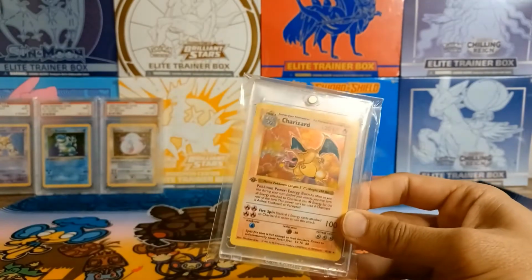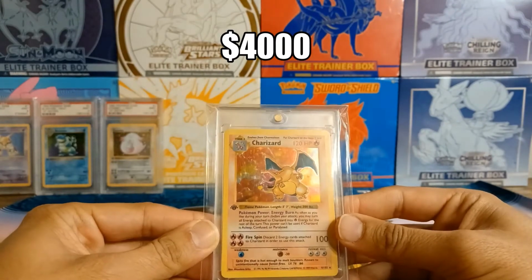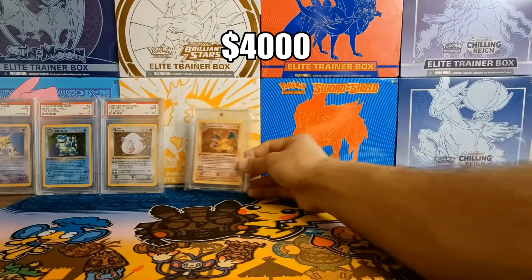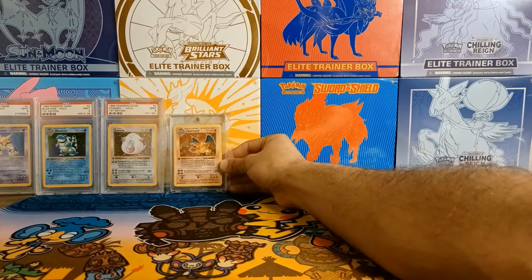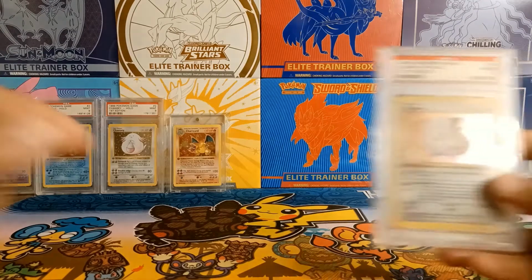But this card is going for around $4,000 to $7,000 raw, depending on the condition. As much as 30 grand for a 9. However, I have seen some sold recently as of March 20th for like $10,000. I'm not quite sure if the market is just dropping on that card, but probably a good deal for that.